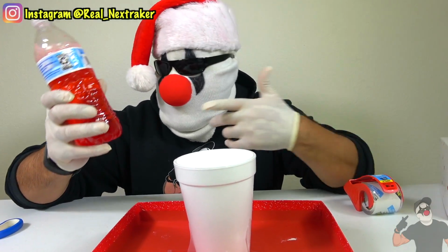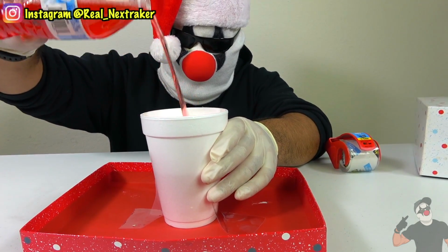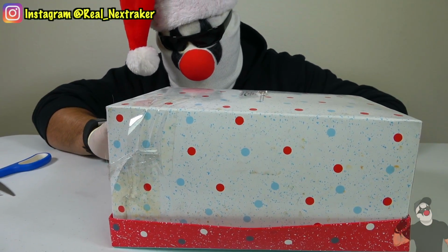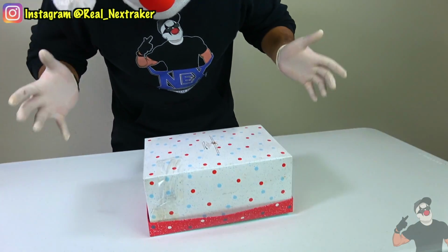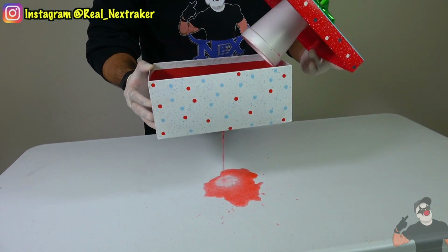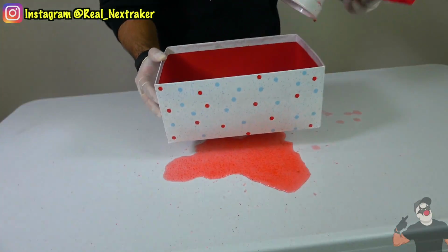I've mixed some Kool-Aid inside this water bottle, and I'm just gonna pour some inside the cup, pretty much till it's completely full. Last step is to place the box on top of the lid and leave it there. At first it will appear like the present is upside down, and the hole on the top will make anybody curious as to what's inside the gift box, so they will try to flip it over, and just like I said, it will create a huge mess. This is a prank that no one wants to fall for on Christmas morning.